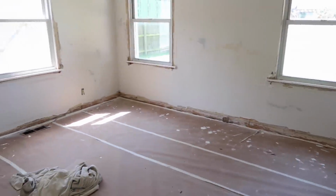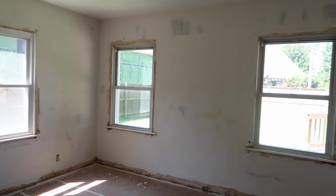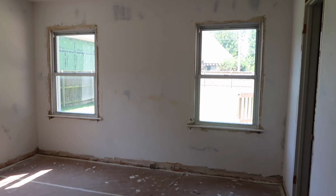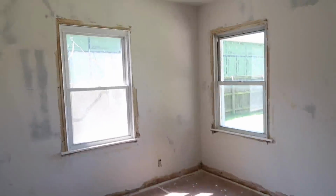This is gonna be the master bedroom now. As you can tell, it's really well lit. We'll make sure and put the wicker back up there just so it can be dark, but I really love this room and can't wait to figure this out and get it decorated.